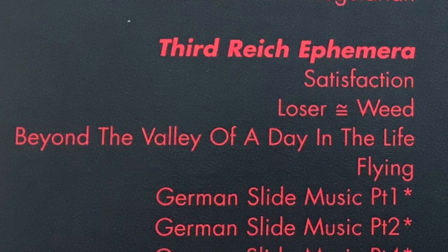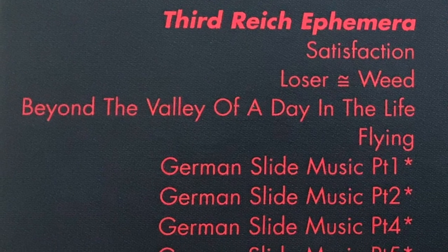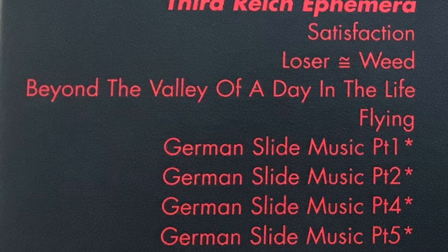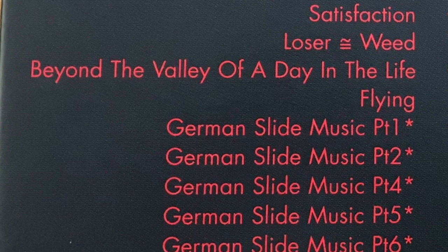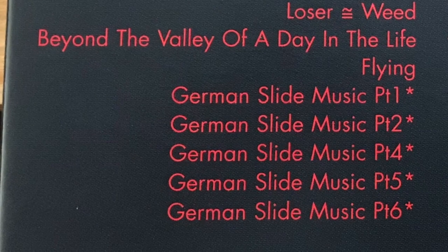The CD ends with what is called German Slide Music Parts 1 through 6, a recording of experimental music from July of 1975, in between the sessions where the actual album was recorded, that is. Were these meant for inclusion on the album? No, they don't fit the format. Were they meant for a future release? I don't know. Are they totally cool? You bet.